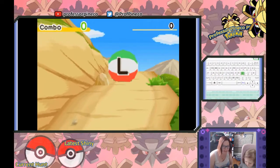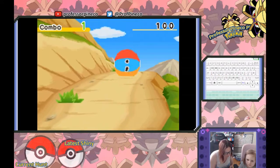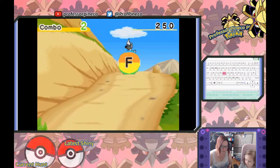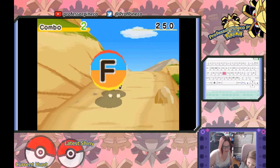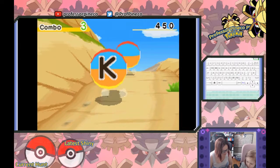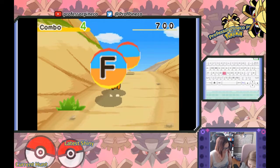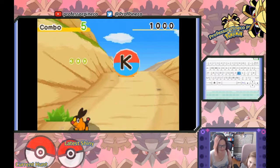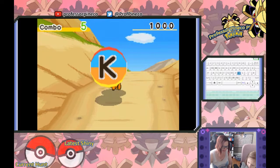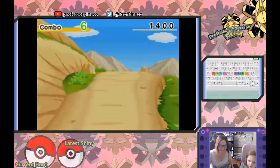L. Can you find the L? L is right there. Okay, can you find the semicolon? It's the little, see, it looks like that. Yeah. Good job. Can you find F? Can you find K? And what about F? And the K again? Good job! You did it! Good job!